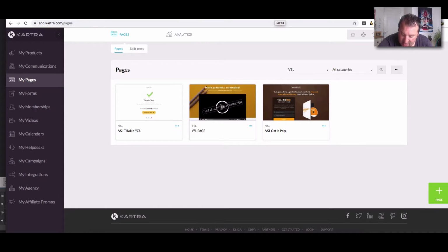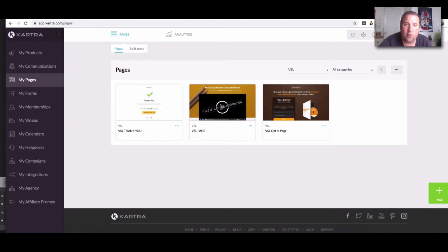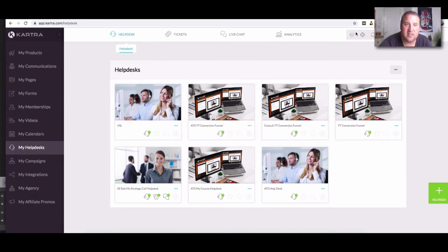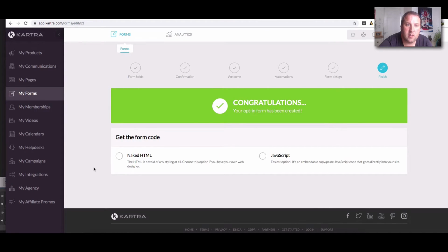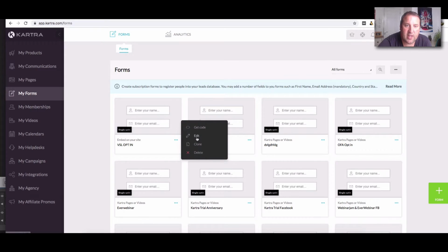So the next thing we want to do, let me just have a look at the funnels. So we've created the calendar, we've created the thank you page. Now what we want to do is go back into the forms, I think, and add in the pages. There we go. We want to go back into the forms and add in the pages. So let's just go through them all again quickly.